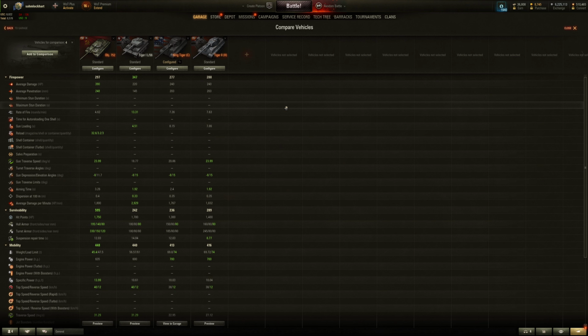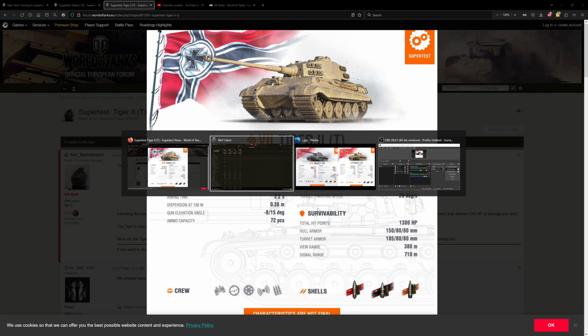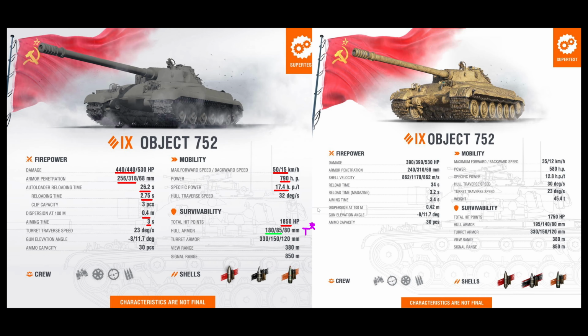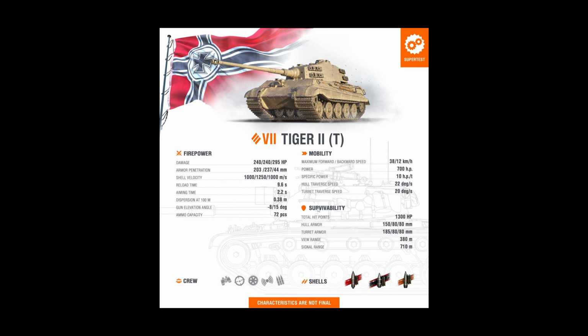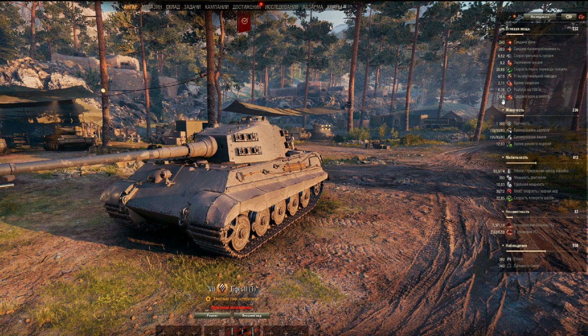But this version on the Supertest, it's German for sure, but let's just take a look at the actual stats comparison. Let's be a little bit more precise with the stuff. So here are the stats. It's the same as the original website page, but in the in-game garage screenshot, DPM is low. I mean, okay, it's the same L71 88mm. Yep, looks about the same.